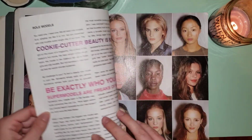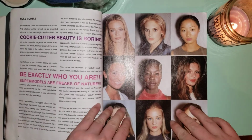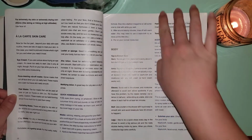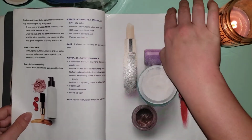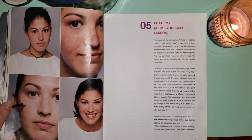I'm going to keep skipping around and see what else is. Oh, I love this. Cookie cutter beauty is boring. Be exactly who you are. Supermodels are freaks of nature. Oh, there's skincare. Let me know if I'm skipping anything that you guys want me to go back and read, because I definitely will. The Perfect Makeup Kit. This is for like makeup artists. Oh, I like this. Chapter 5.